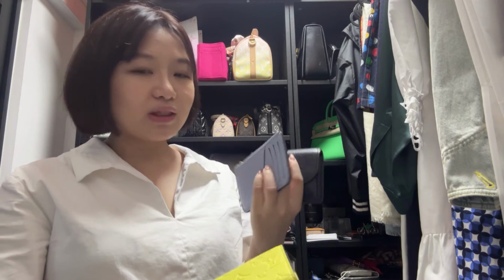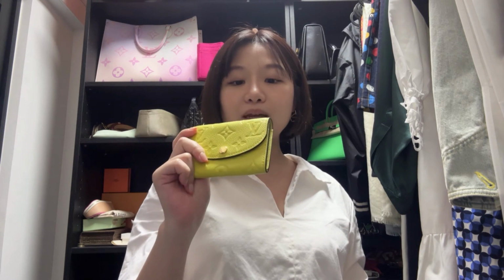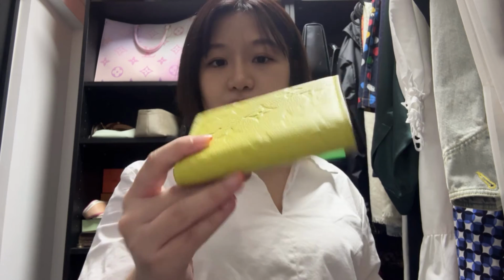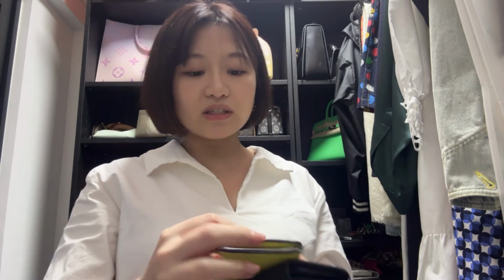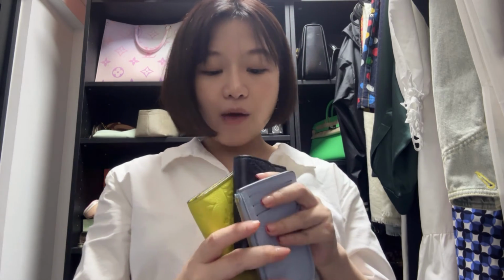They are no doubt very beautiful wallets, and as you can see, this is probably one of the lesser used ones. You can see from the back that the prints are still very pretty. The reason it's lesser used is because it's kind of yellow, and I don't want my coins to destroy it. But no regret getting it, because I still use it from time to time. I'm a fan of bright wallets, and I still use it.